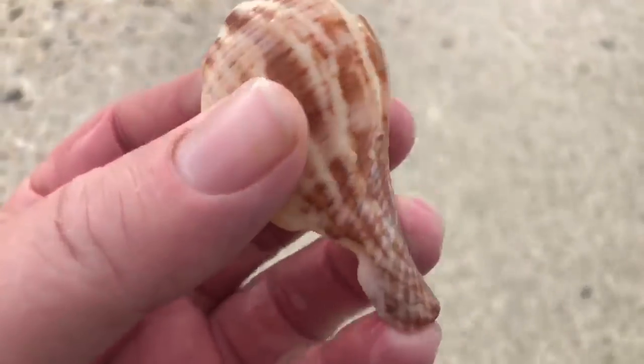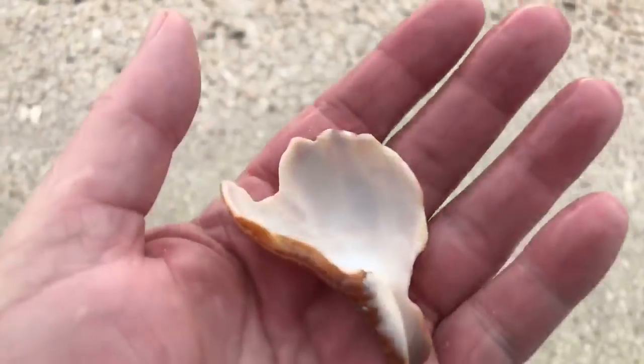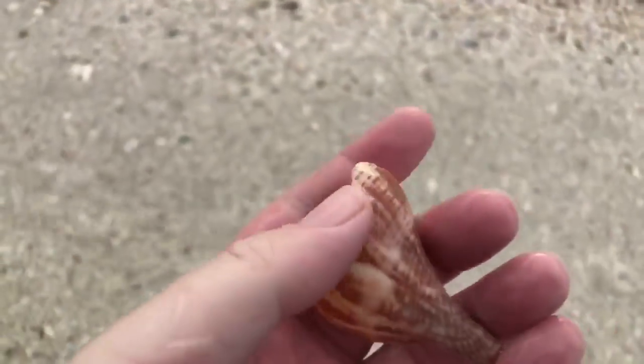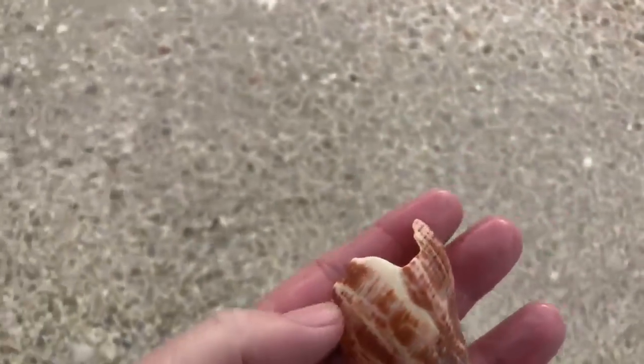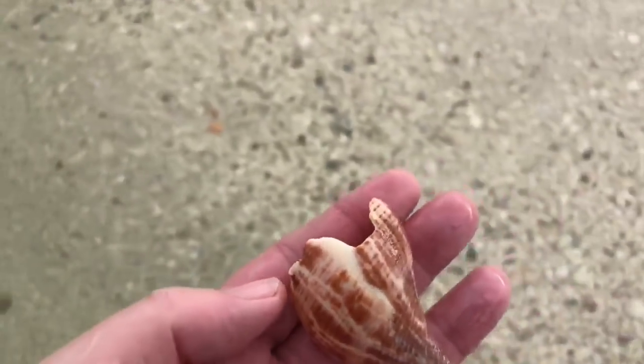Oh, darn it. Look at that. That's the side of a big tulip shell, a big banded tulip shell. Man, why can't I find a shell like that? That would have been absolutely incredible to find a banded tulip that size.